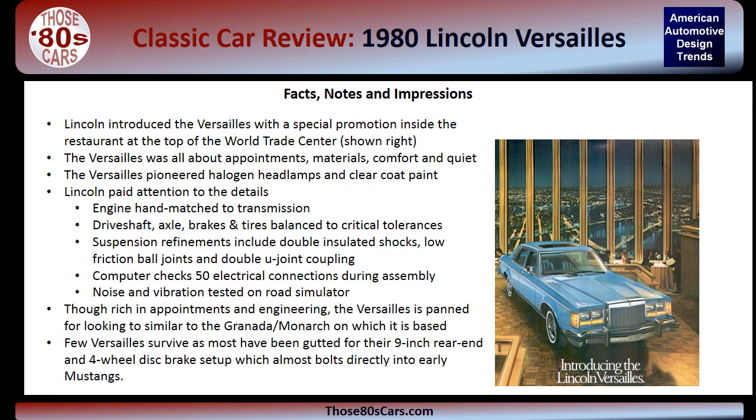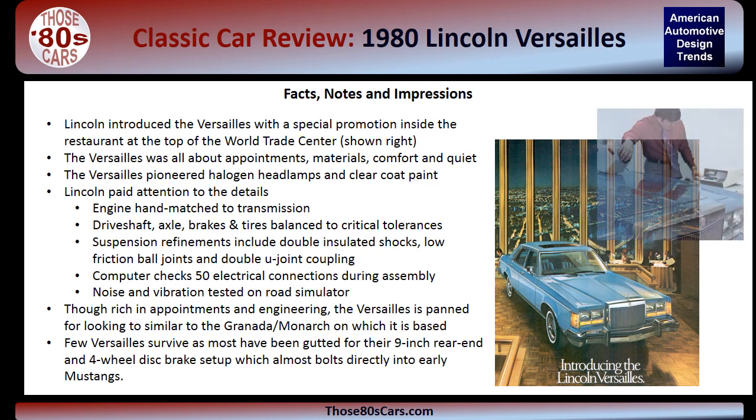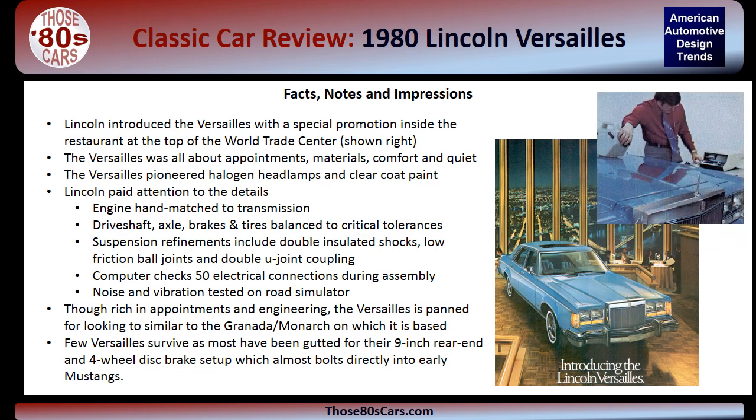Lincoln introduced the Versailles in a special ceremonial promotion atop the World Trade Center as shown in this ad. The car, like its name implies, is all about luxury, fully loaded with features, luxurious materials, and isolation. And it wasn't just appointments that made the Versailles. Engineering excellence was equally obtained through pioneering safety using halogen headlamps, protecting the body with clear coat paint, hand matching the engine to the transmission, setting critical balance tolerances for the drive shaft, rear axle, brake, and tires, refining the suspension with double insulated shocks, low friction ball joints, and double U-joint couplings, and testing each Versailles through 50-wire connections and testing vibrations and harshness on a road simulator.